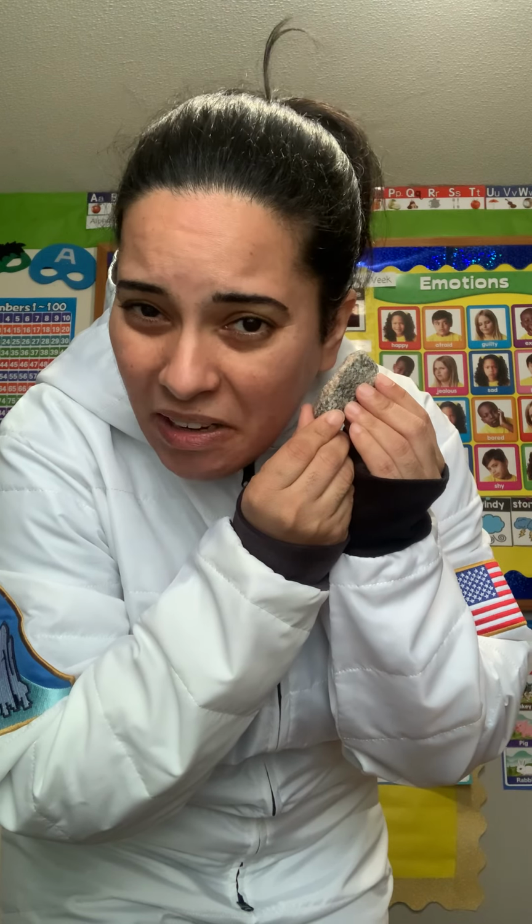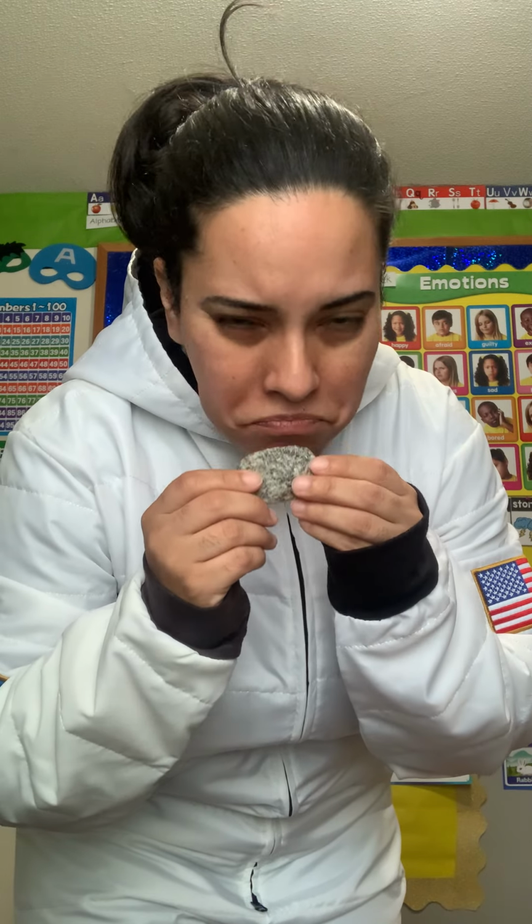It doesn't say anything. I'm gonna use my sense of smell. Doesn't smell like anything either. It's not hot. It is cold. It's a nice rock. Found it outside.